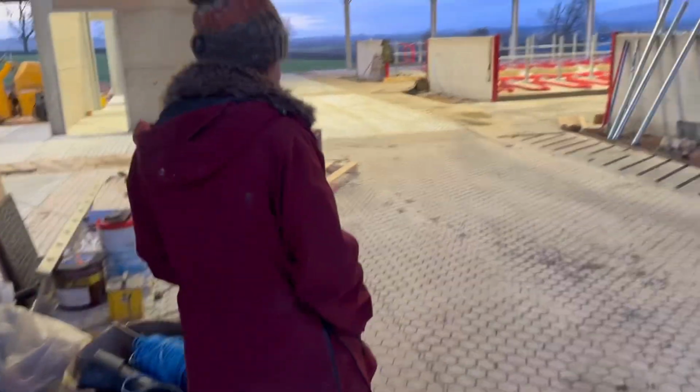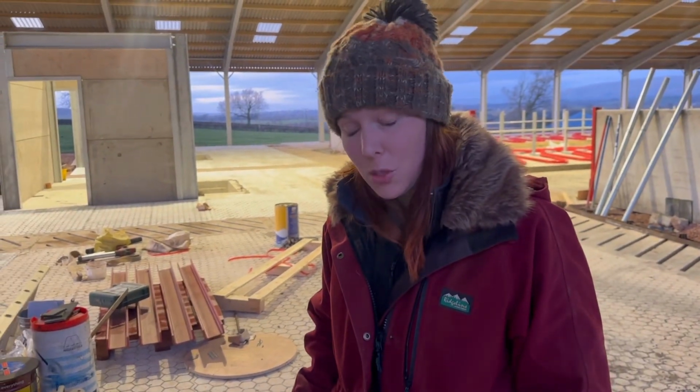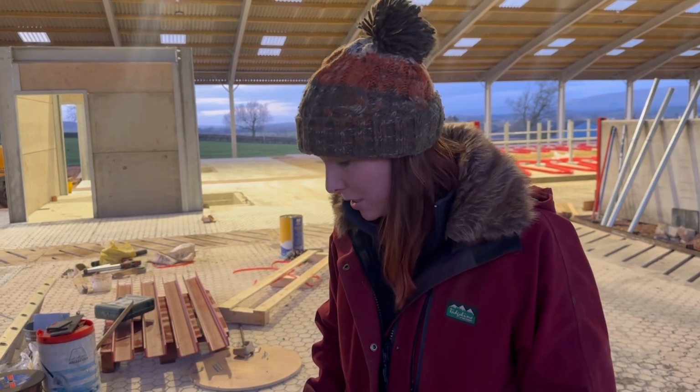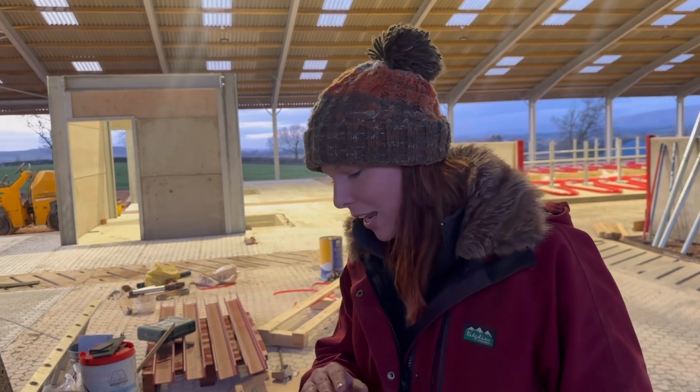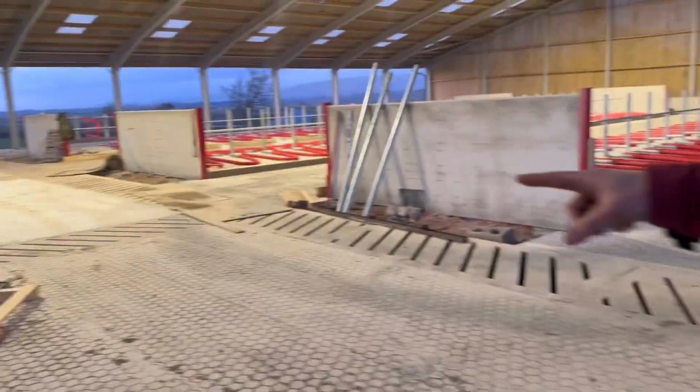So this is all hexagon printed concrete. Oh, that's cool, isn't it? Just as it's going off, you roll that over. If anyone is ever considering doing it, do it wet and make sure you slather things that don't stick to concrete on it. Stick diesel all over it. Honestly, the more you put on it, the better it does. We did this first and then we did that over there, and look at the difference in the grooves, it's unreal.